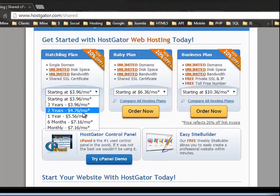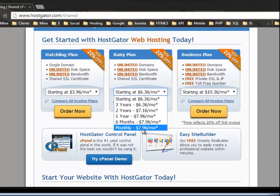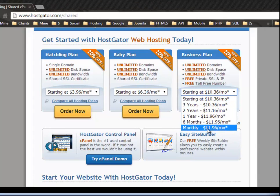The pricing. Now, starting at $3.96 per month, what this means is if you buy 3 years up front, then it's going to average out to $3.96 per month. All right, 2 years, if you want to pay that, $4.76. 1 year, $5.56, and then 6 months is if you want to pay monthly, it's $7.16 per month. All right, so if you want to pay monthly for the baby plan, it's going to be, actually looks like the same price. Monthly $7.96. Oh, $7.16. All right, so you should definitely at least get the baby plan, and then the business plan, if you want to pay monthly, is $11.96 per month.